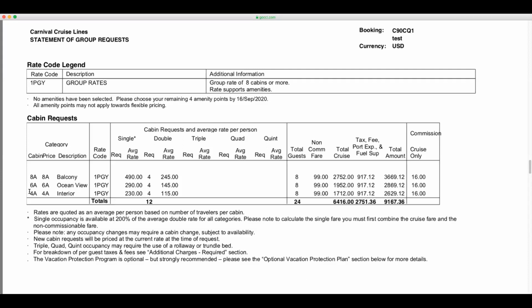These are the categories. We have 8As, 6As, and 4As for balcony, ocean view, and interior. This is our rate code, 1PGY. This is the average amount, and average means that it's not exact. But this is the average amount for a single person in the cabin. This is the average amount for each person occupying a cabin for 2. And there's no rate here for triple or quad because you have to call in to get those. The non-commissionable fare will be added. The port taxes and fees will be added as well.